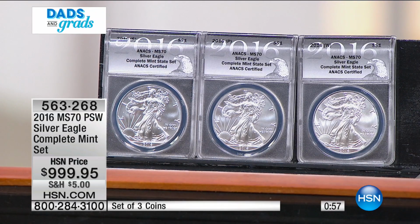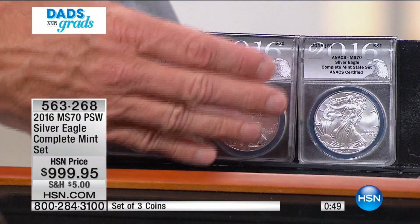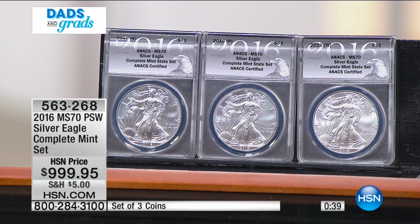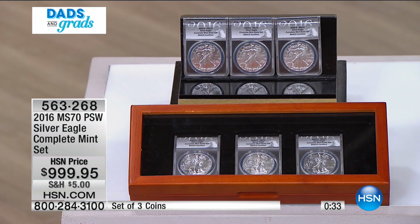In other words, go out there and just try to price a 2016 Mint State 70 set, PCGS or NGC. I don't believe you're going to be able to touch those coins for $1,000. I think it's going to be significantly more. As a matter of fact, I've not even seen a PCGS set out there, so goodness knows what that's going to end up being. It's going to come with the Red Oak presentation box. These are phenomenally sought after.